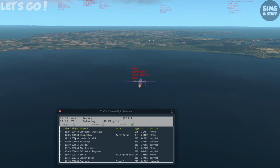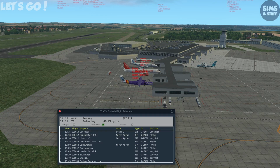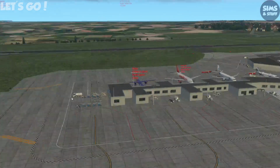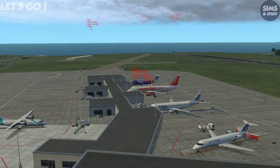But the next arrival after that isn't until 12:35. Departures, though, we've got a departure at 12:10 going out to Manchester, which is currently here. The flyby, so we should logically follow him out, but that means I'm guessing he's going to depart here. So I think it's probably safer. So here's our flyby coming in. I think it's probably safer that we should taxi this way and go there, so we can just see him now. So we'll wait until he lands, and then we'll get ourselves set up to depart.